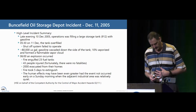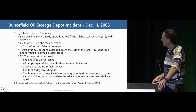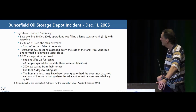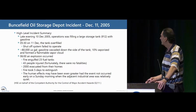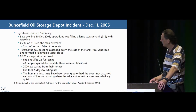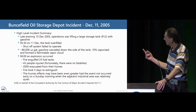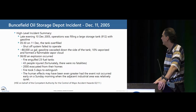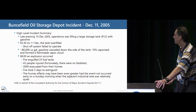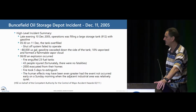Interesting premise to this session, Buncefield, and I'm not going to go into a lot of information about it. Mark covered it in general, but again, a very large storage tank facility had overflowed, resulted in a vapor cloud. The vapor cloud found an ignition source, an explosion occurred, and multiple fuel tanks were involved in the fire. Fortunately, as mentioned before, there were no fatalities. It took 5 days to extinguish. Human effects may have been even greater had the event not occurred early on a Sunday. So a little bit of luck involved.